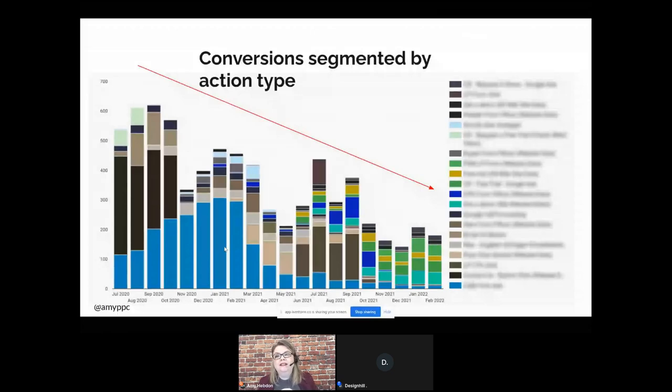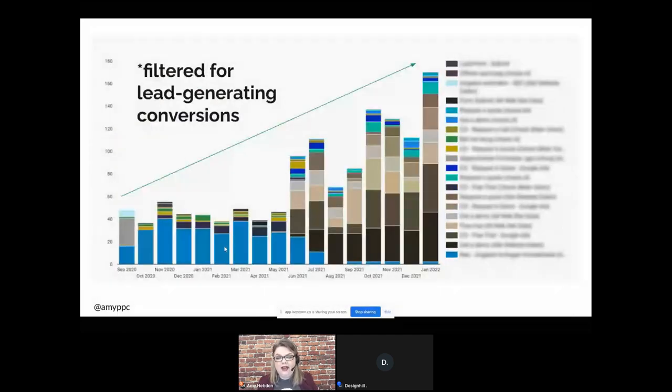So I applied a filter. I said, I only want to see what's happening when we're looking at the conversions that are actually lead generating, that are actually productive for their business. And when we filtered for that, you see a very different story. Instead of a downward trend, this is an upward trend where they are getting better lead generating conversions over time. This is great to be able to tell them: what you think is a decline in performance is actually an improvement. You're getting more valuable leads than you had in the past. These are actual leads and not just page views or clicks or whatever it was that they were tracking.